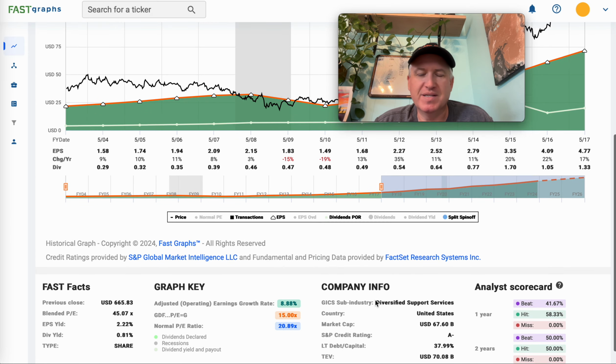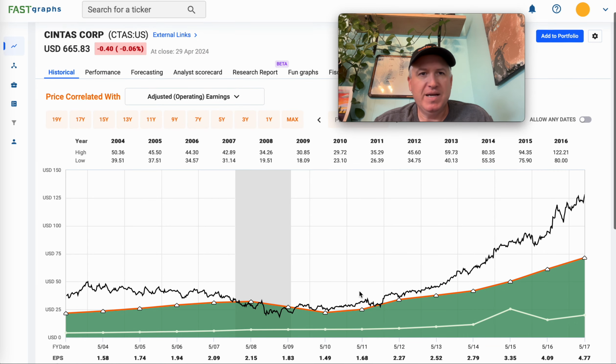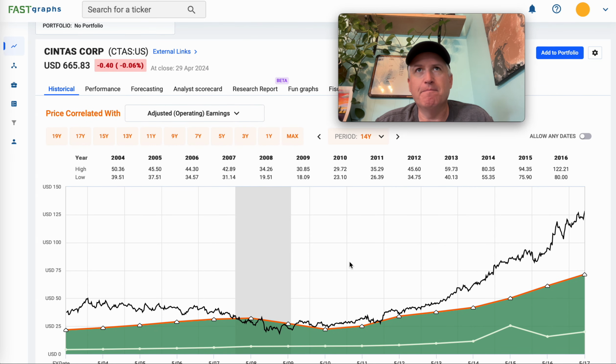So, support services. I've always known Cintas as doing employee uniforms, rugs. They would come and replace our rugs and things like that. Mop heads and sort of cleaning equipment and things. So, supplies that you might need to run a business, that just makes your life easier, where they come in once a week or on a schedule and help you take care of the things that you need to take care of.